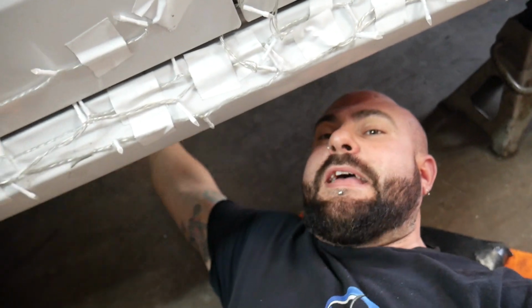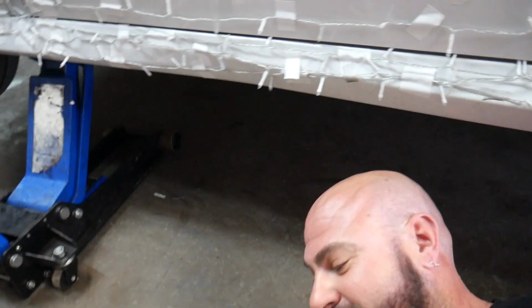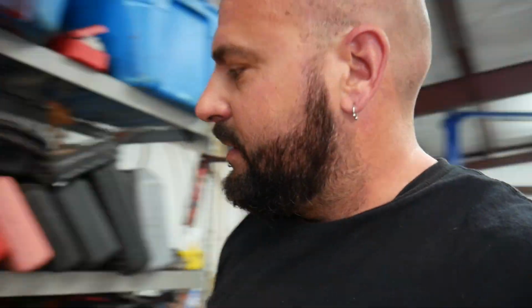Obviously, I don't think this is a forever fix. And it won't be in my case, being that I will be getting a one-piece drive shaft sooner than later, due to me wanting to take this thing to 1,000 horsepower. However, that $40 part got me back on the road.